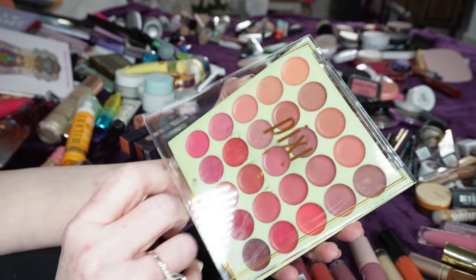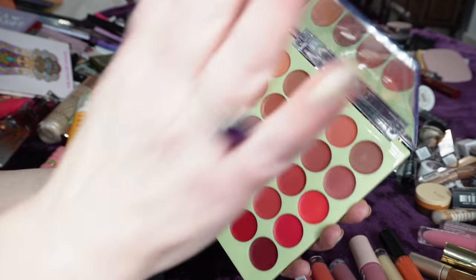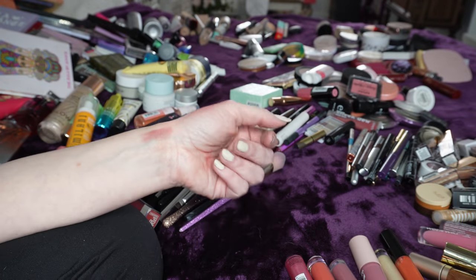And then this palette from Pixi, I knew that I wasn't going to use this palette, so it hasn't been touched at all. I'm going to pass that on to one of my relatives as well.